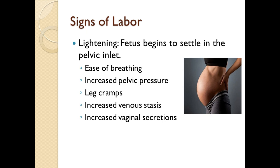Signs of labor. When I was talking earlier about the baby dropping, this is what I was talking about. It's called lightning. The baby's starting to drop and it's getting settled into the pelvis. You're going to hear mom say, "Oh, I can breathe now," because the baby's no longer pushing up on the diaphragm, giving mom a little more room to breathe. But they are going to complain of more pelvic pressure. They're going to say it feels like the baby's sitting right down there. They may have more leg cramps because of where baby's sitting.